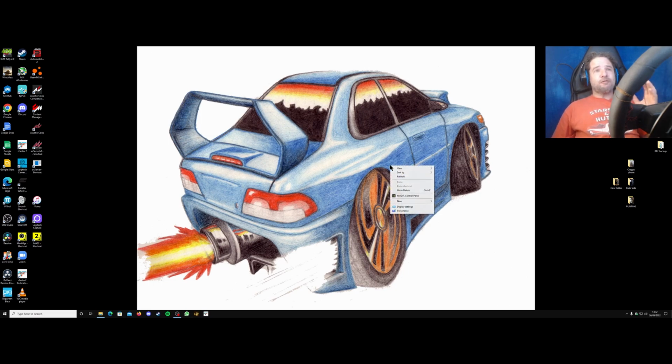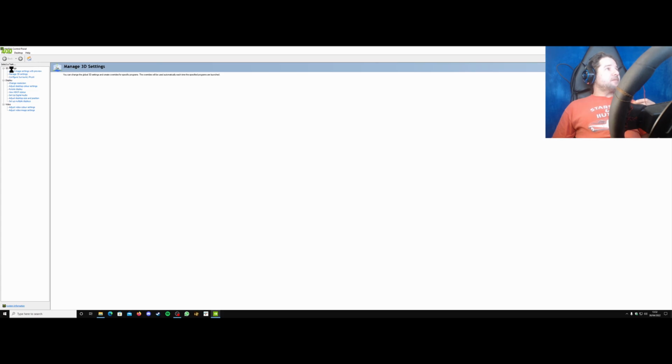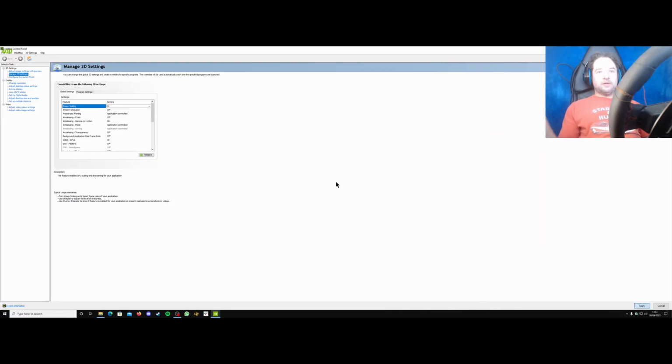So if you go through Nvidia Control Panel, open that up. And if you come up to your menu here and go to 3D settings, go to your global tab, you'll see image scaling. And you want to turn that on, then hit OK, and very importantly, it won't do anything unless you click apply down here on the bottom right. So you click apply, your screen is going to go blank for a few seconds, then it'll come back, and Nvidia image scaling is now turned on.